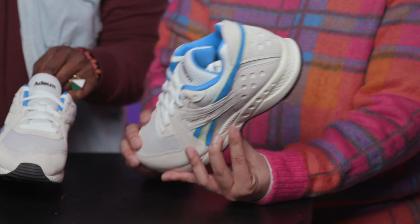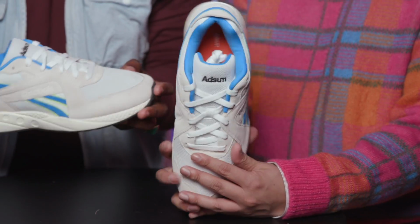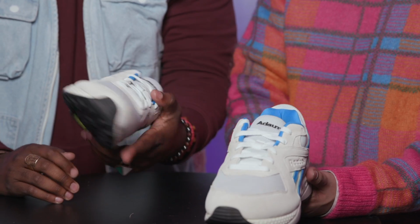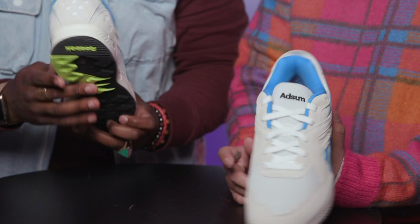And of course, you got the Adsum branding on the back, the hits of blue on the inside of the shoe and around the heel. And then this nice little pop of lime green on the sole. It's a really nice spring shoe, man. Definitely perfect for the season. Yeah, I really like these. Congrats Adsum. Congrats Reebok. Good job. Yes, sir. Keep it up.